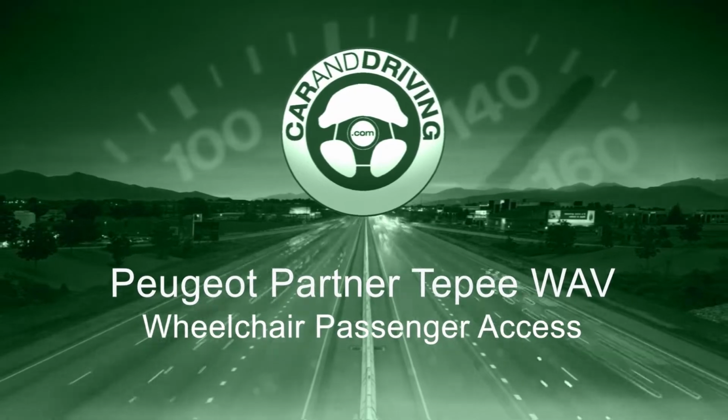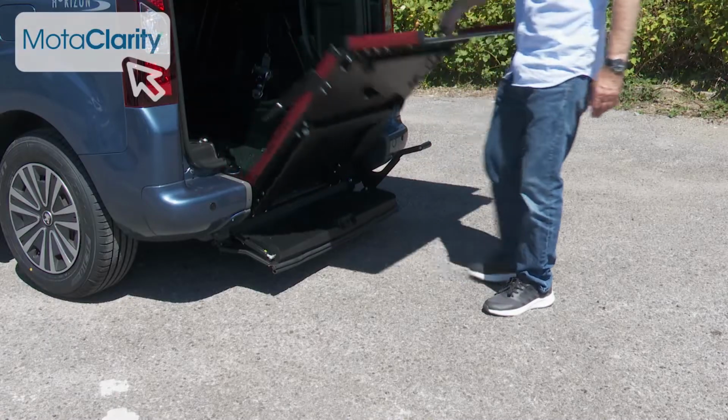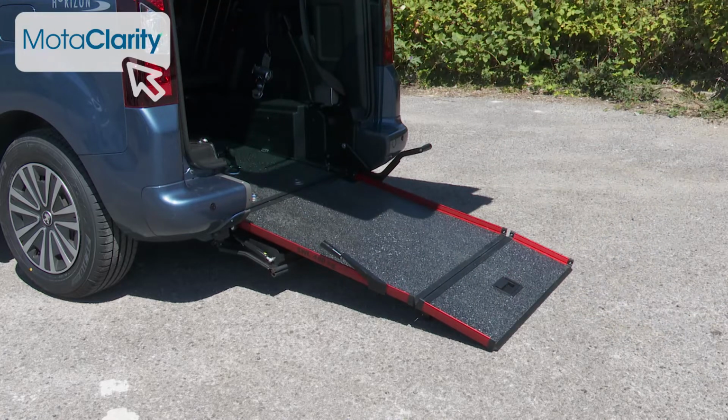The wheelchair ramp simply pulls out from the rear of the vehicle to become a strong, low gradient ramp with a high traction, non-slip surface so that wheelchair tyres and carers can safely enter the WAV through the large rear door.